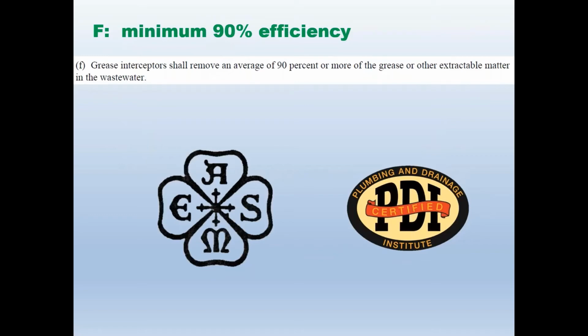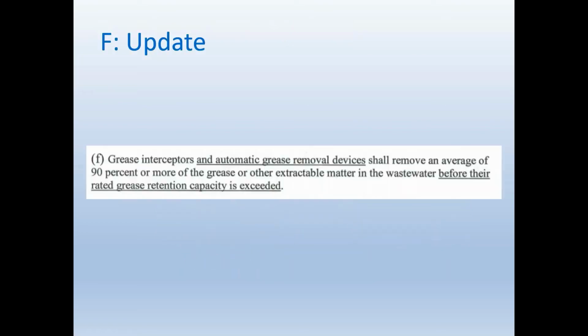All right, going on to F. Old code, not much has changed with the new one, but this is the old, what it said: minimum 90% efficiency. Grease interceptors shall remove in an average of 90% efficiency. New code basically says the exact same thing. Shall remove an average 90% or more of the grease matter in the wastewater before their rated grease retention capacity is exceeded. So again, that's where the standards come in play. That's basically a PDI and ASME standard that you have to be rated more than 90% efficient. And so that's where you see it within the code. So I'm glad they touch on that within the code. So not much has changed with F.